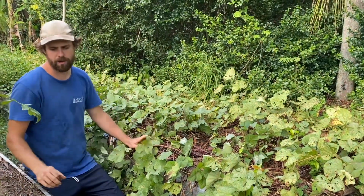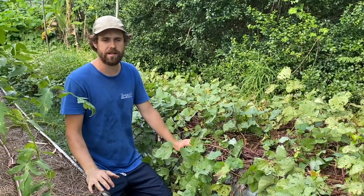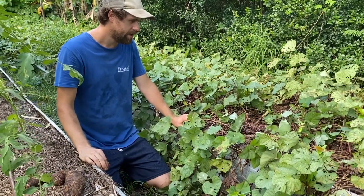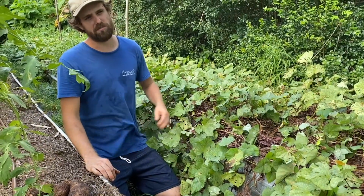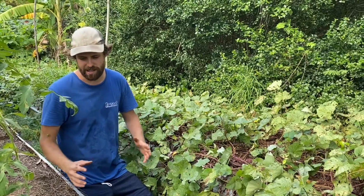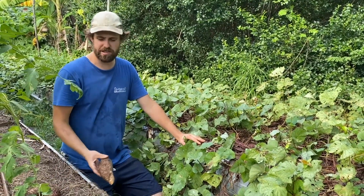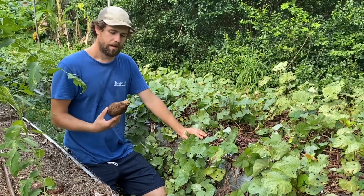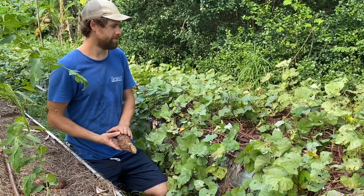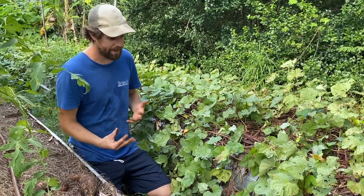And the taro also is pretty good at choking out weeds and shading the ground. Not quite as effective, but it does work. And the taro takes more like 6 months, so it's not quite as tight of a cycle as the sweet potato is. So there's advantages and disadvantages to both. To me, sweet potato is definitely the optimal plant to use for this.